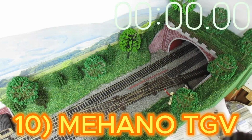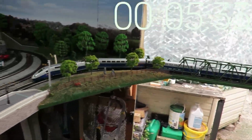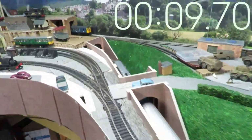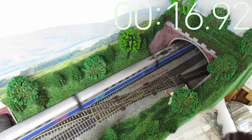So, coming in at number 10, starting our countdown, is the Mahano TGV. Surprisingly, in 10th place. You'd think the real thing would be so much quicker, but in fact, this loco only comes in at number 10, with a scale top speed of 101 miles per hour in a time of 16.92 seconds.